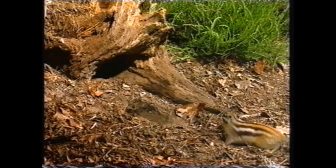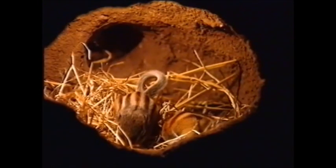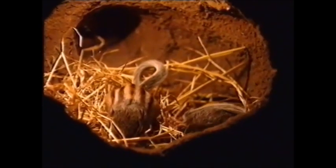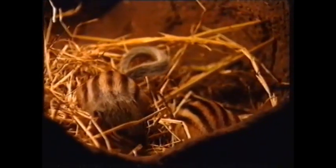Good. Here she comes. Just look at us now. We've grown quite a lot since we were born. Now we're about 3 weeks old. Our eyes are beginning to open, our fur is growing, and our tails are getting bushier. It won't be long now before we look just like Mother.